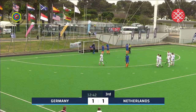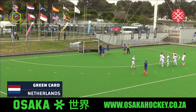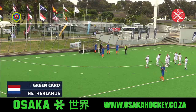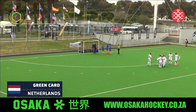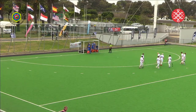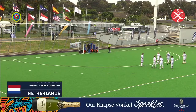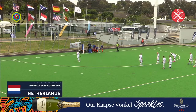Kosling really battling away. He's a real old school center forward. And worked his way all the way up the touchline from the halfway line, and managed to force the short corner. And there is a 2-minute sin bin for the Dutch defender.